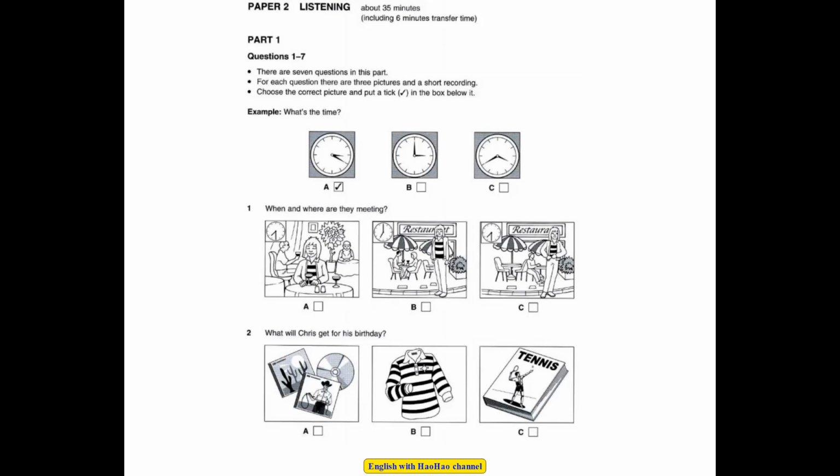Look at the 3 pictures for question 1 now. Now we are ready to start. Listen carefully. You will hear each recording twice. 1. When and where are they meeting?